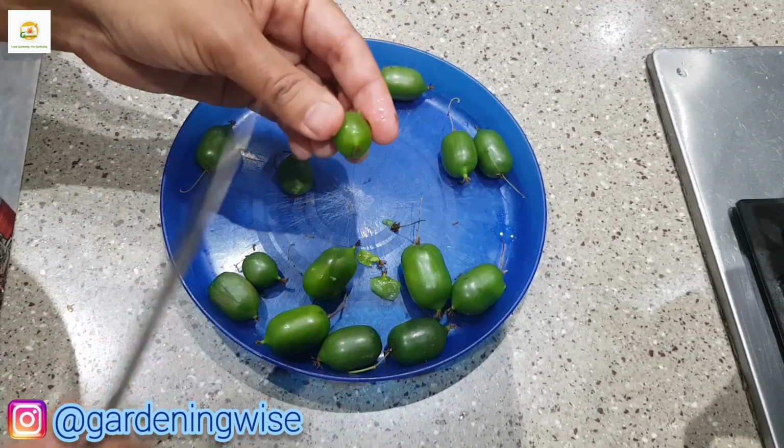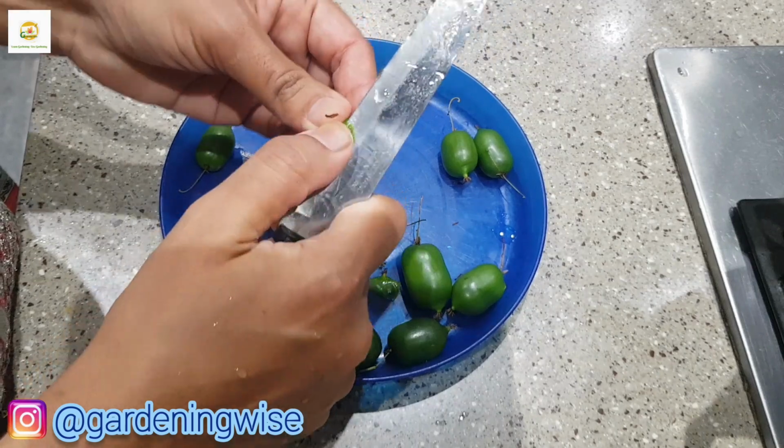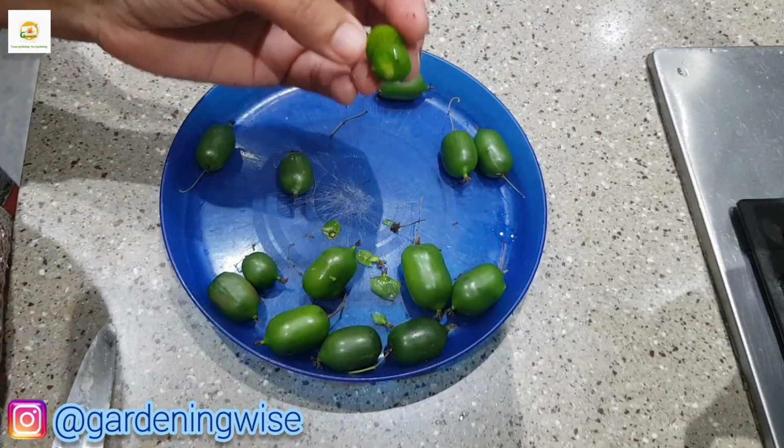I hope you enjoyed watching the tour of my garden and me planting my hanging baskets and containers and this little harvest of kiwi berries.